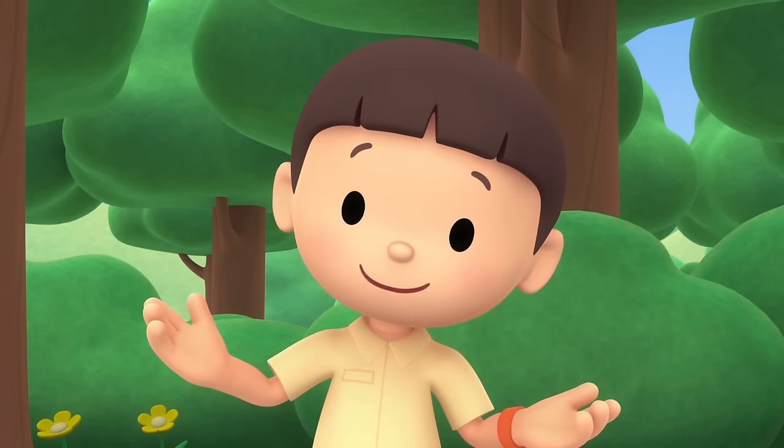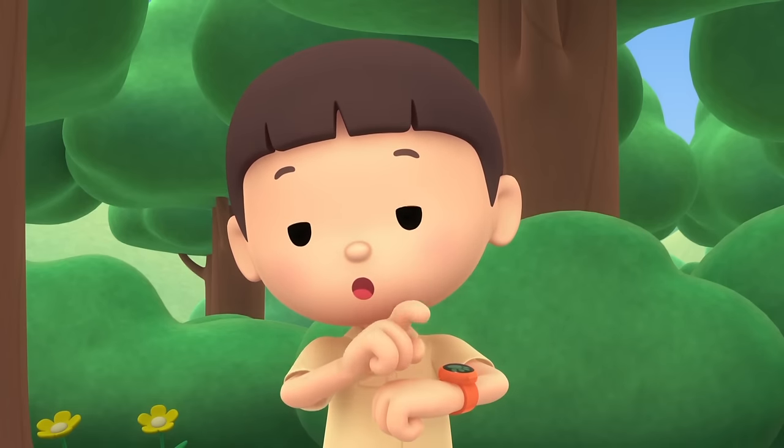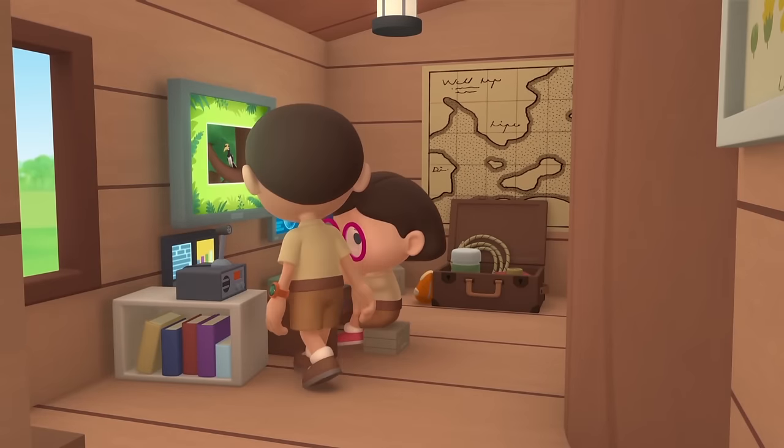You know what we should do? Let's take a photo and send it to my sister, Katie. She is also a junior ranger. Look here, birdie. Hi, Katie. So what did you find?